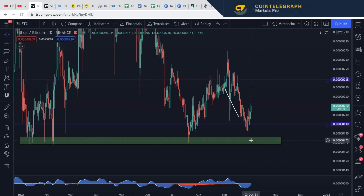And if you're looking for some buys on Zilliqa, I'd look at this area of support down here at 171 Satoshis. That is the area I would look to place some orders. I'm not going to look at any take profit regions. I mean, we've got some monthly level of resistance here at 239 sats, so it could also be a nice area to take profit if we do pump up there before we get a rejection down to a bottom.